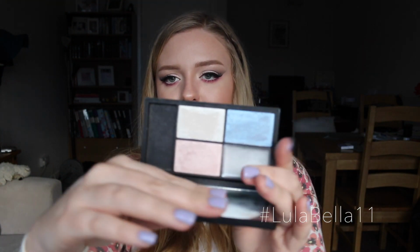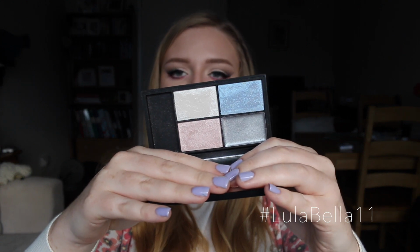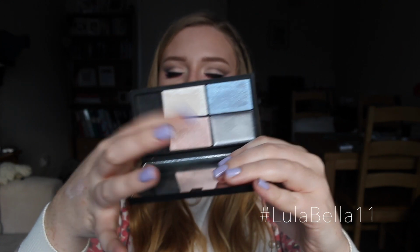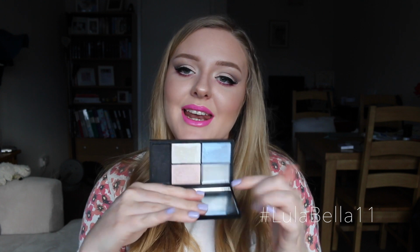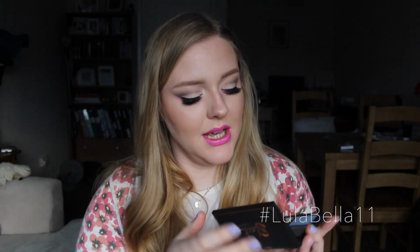It's probably not quite as creamy as the Anastasia Beverly Hills. Those are kind of like butter, and these feel a little bit powdery. I really like the colour selection, and there's nothing that's really chunky or glittery. It's just a really nice palette and it gives you a nice selection. This is a cream product as well, like a silvery cream. So you can create some really stunning looks with it, and it's just a really nice palette that you can get from a drugstore or your local chemist.